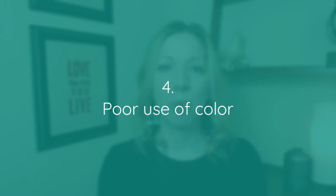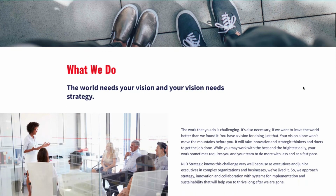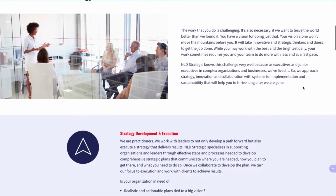Number 4 is a poor use of color. If everything stands out on the page, then nothing stands out. You can use colors to create hierarchy on the page as well. If all of your colors are bold, for example, your eyes have nowhere to rest.